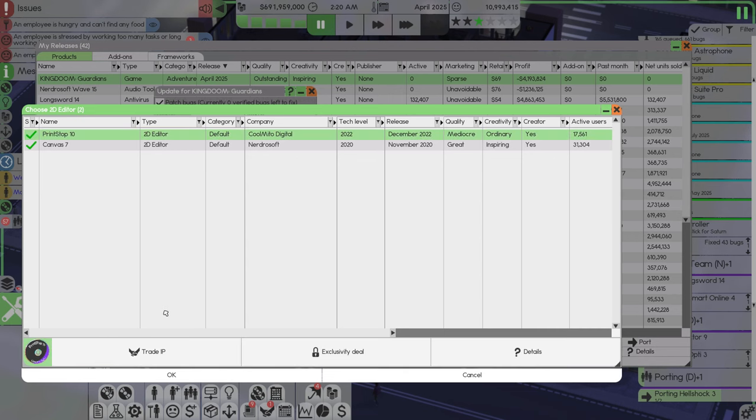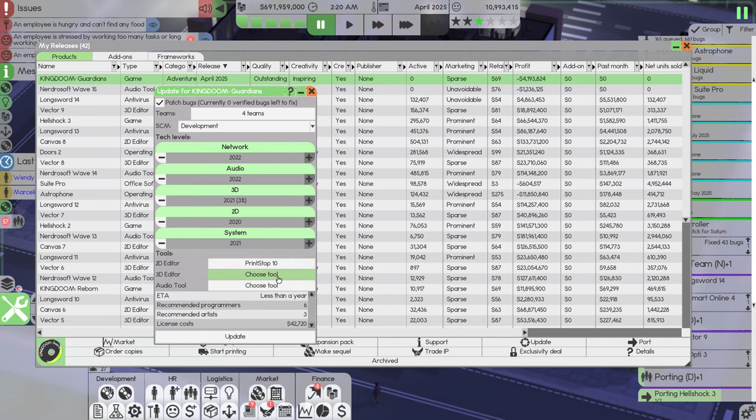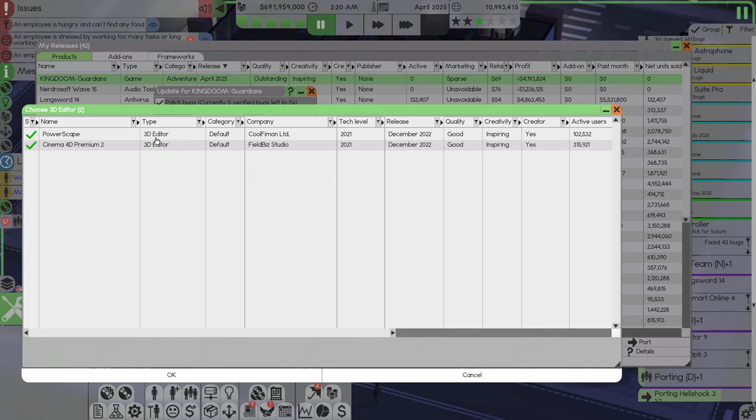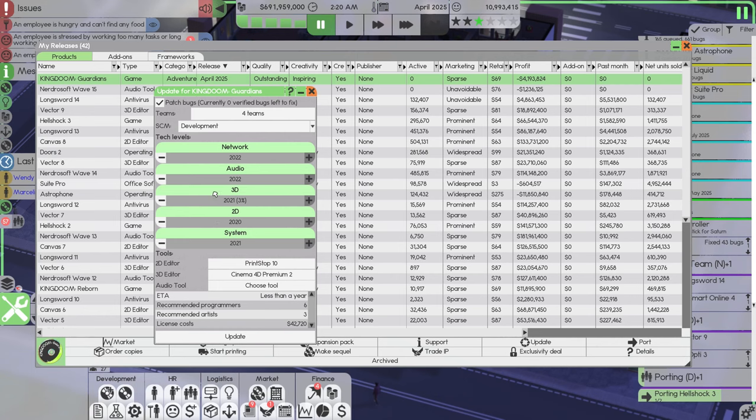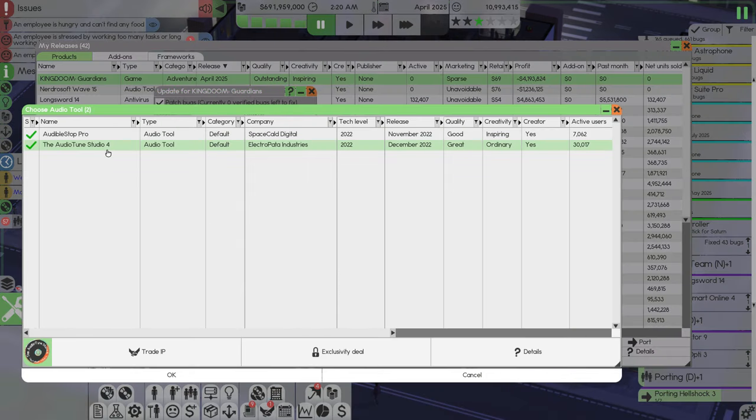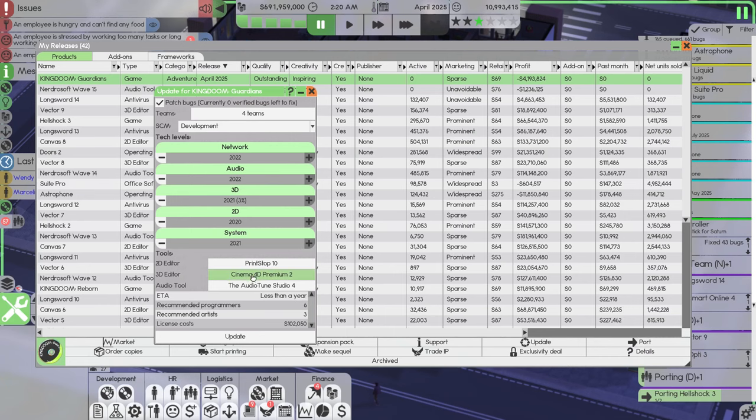But let's go ahead and use print stop 10 just because we can. 3D editor is going to be at either of these, honestly. We'll use Cinema 40 Premium 2 because I think that's a subsidiary. And then the audio tool is, again, it really doesn't matter. We're just going to use the latest. Actually, we'll use the great one. We'll do that.